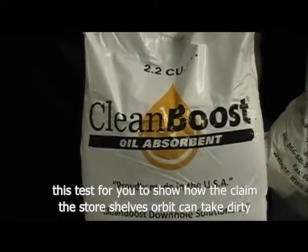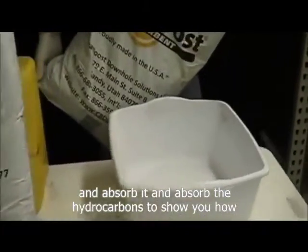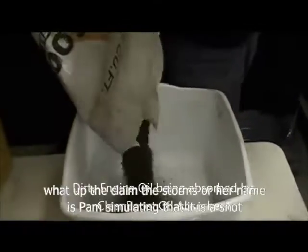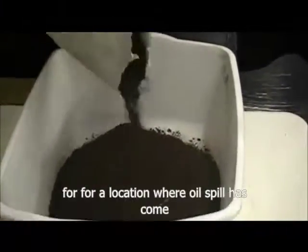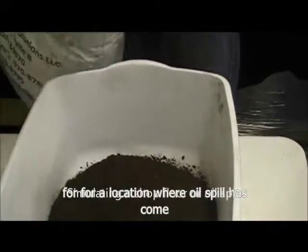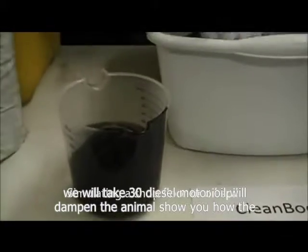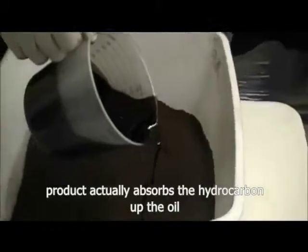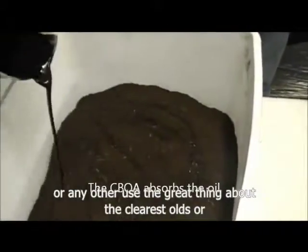In this test, we're going to show how the CleanBoost Oil Absorbent can take dirty diesel motor oil and absorb the hydrocarbons, to show you how this would work on a shop floor, a highway, or any given surface that you may be working on. We'll dump the CleanBoost Oil Absorbent in this pan, simulating that it is a shop floor or a location where an oil spill has come. We will take the dirty diesel motor oil, we'll dump it in, and we'll show you how the product actually absorbs the hydrocarbon of the oil, allowing it to absorb for soil remediation or any other use.